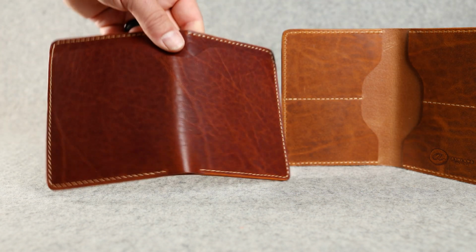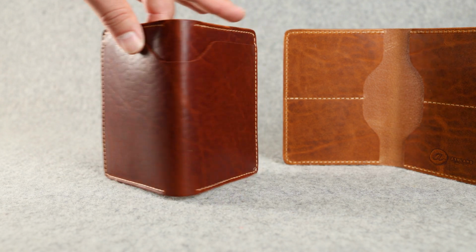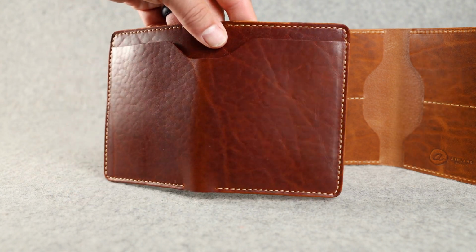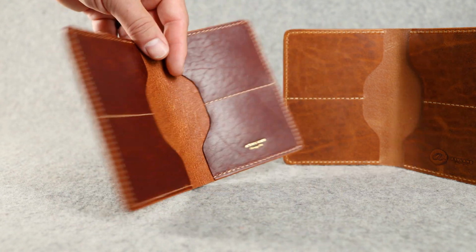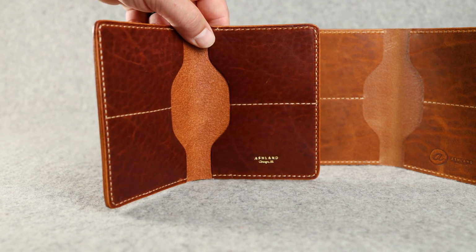And the last Fat Herbie for the moment, this is epic chestnut Dublin. We haven't done this color in a long time. I don't even know if we have more of this leather, but really exceptional and dramatic grain character and figuring on this piece of chestnut Dublin, both on the outside and on the inside. And then we have the baby Ashland stamp with the gold foil on the inside right.